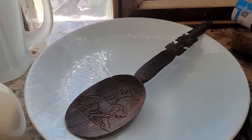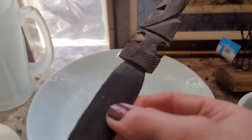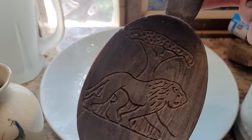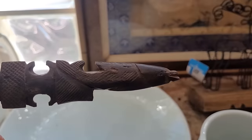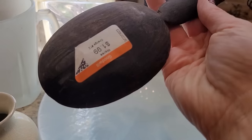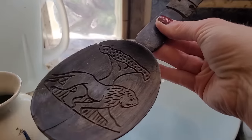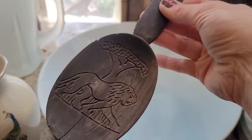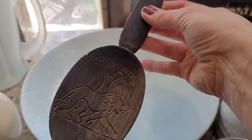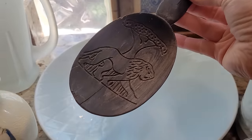Now, this is an interesting piece that I could not find online. It is a wooden spoon with very intricate carvings. The carving here is a lion, and at the top is a fish. Absolutely gorgeous. I paid $1.99 for it. It doesn't appear to be marked at all. And without knowing anything about it, I would probably ask $25 on this. If anyone can help me out with origin or artist, I would really appreciate your help.